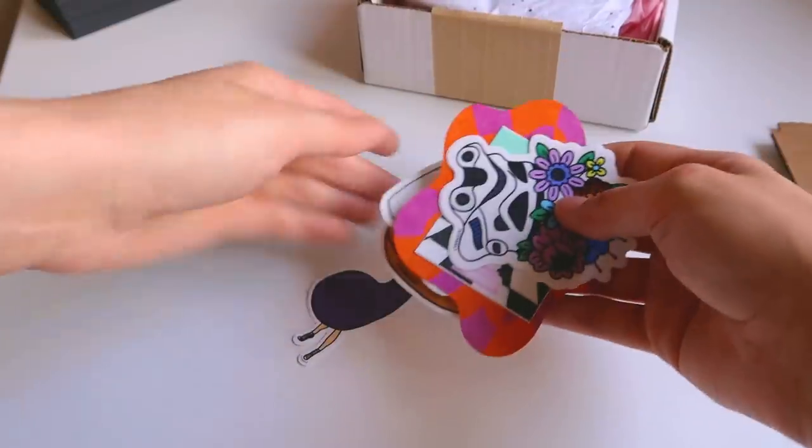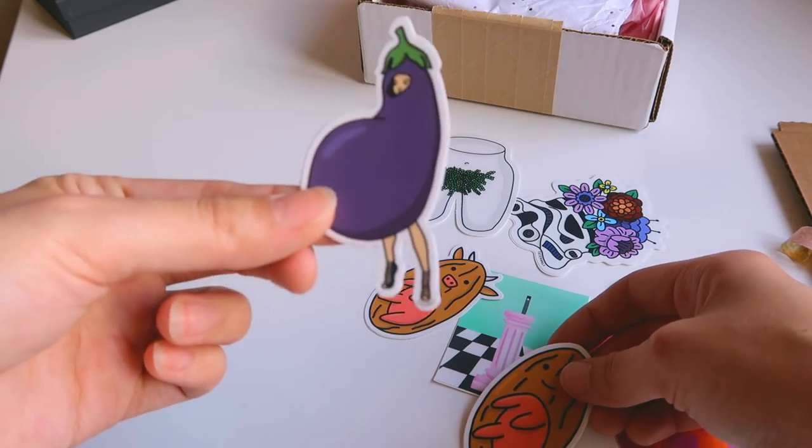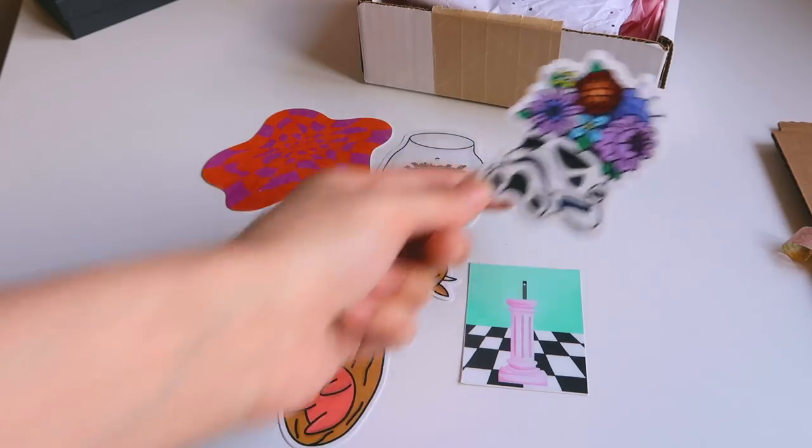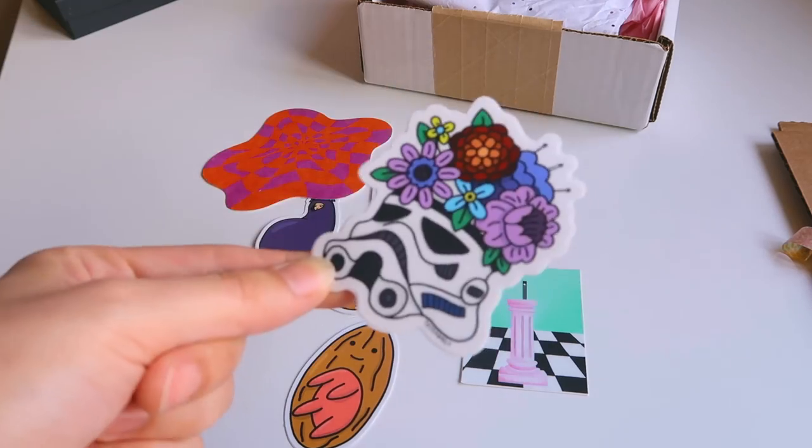I was very excited when I received a box because I did not know what was going to be in it. So we've got some fun stickers. This one made me cackle. I don't know why. I'm very excited about this one because I have recently just watched all of the Star Wars movies, so I thought this was real cute.